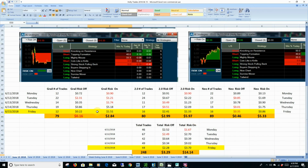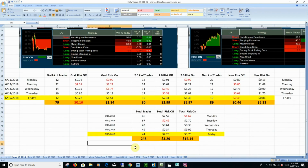So if we look at the yellow here for the day, she had 44 trades, a profit of 228, and a Risk On profit of 370. For the week, you can see here, Holy Grail 79 trades, a loss of 16 cents. Risk On, a profit of 284. In the Holly 2.0, she had 80 trades, 299 profit. Risk On profit 597. Holly Neo, she made a profit of 46 cents, but the Risk On was 533.